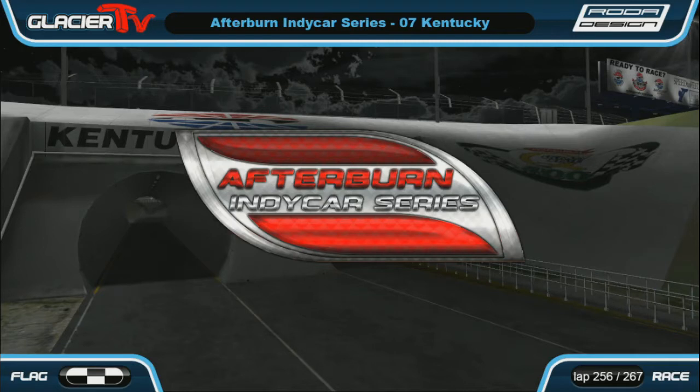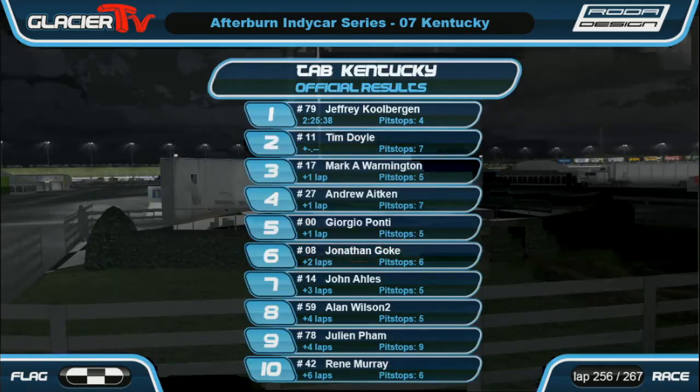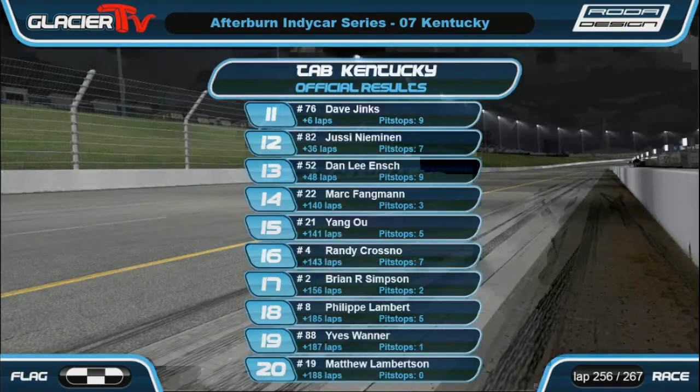Race control is having a very long look through this to run through the rest of the results. Third position, Andrew Aitken. Fourth position, Giorgio Ponti. In fifth, Mark Warmington. Jonathan Goke finishes in the sixth spot. John Ailes in seventh. Alan Wilson in eighth. Julian Pham in ninth. And Rene Murray in the 10th spot.